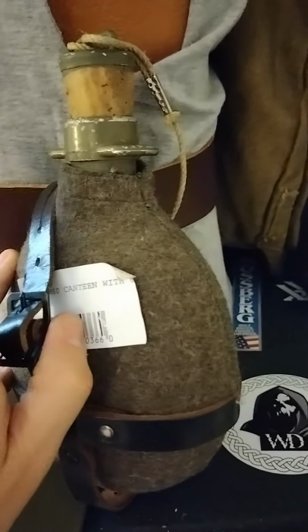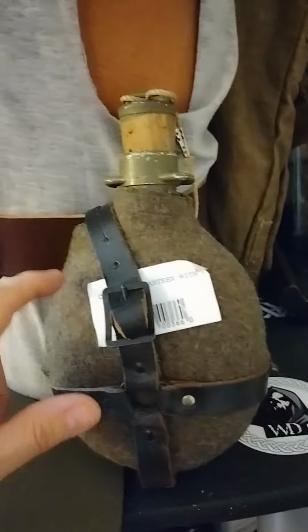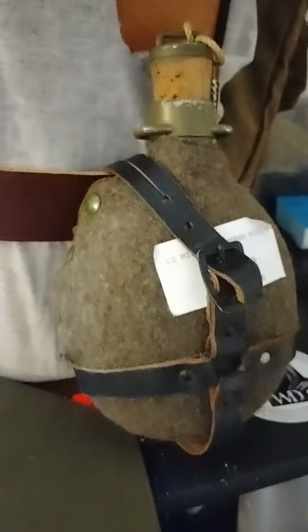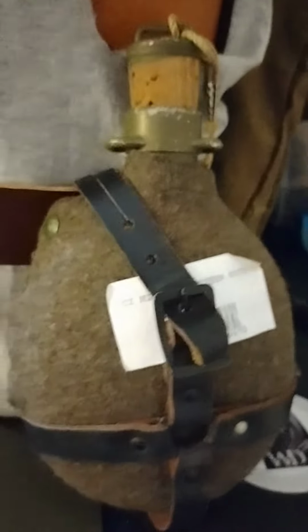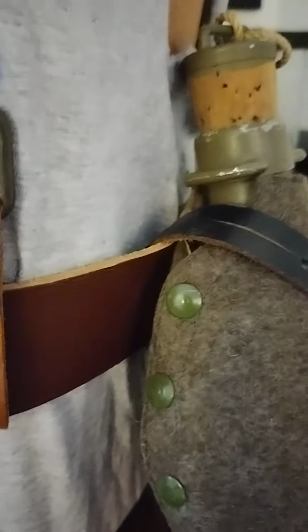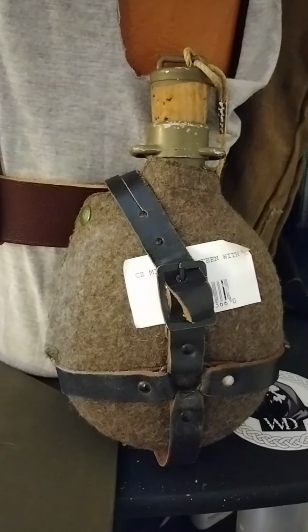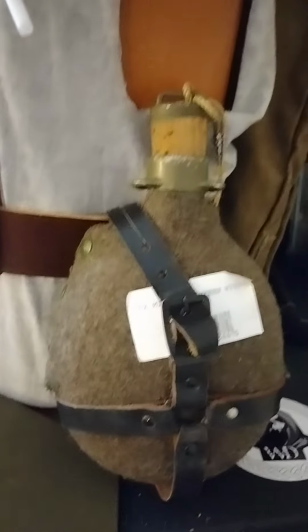Okay. Here we have an M60, so a 1960s canteen. It's insulated with wool, with a cork topping, OD green, with a leather webbing that either could have been held on by a hanger or could have gone directly on the belt like I have it. Could have even been connected to a rucksack or something along those lines.